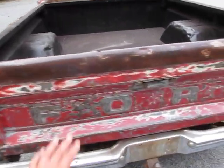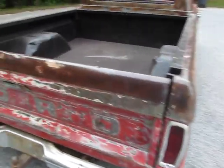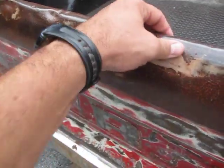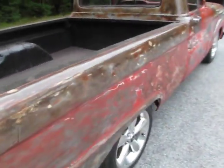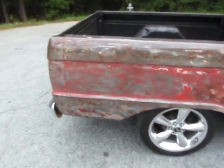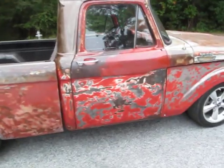Really love this tailgate. This is the kind of tailgate you wouldn't mind having hanging on your wall in the office. And there's a few spots, somebody put some filler in there, who knows how long ago. So there's a couple spots like that here and there on the truck that are coming through. But nothing major that I see jumping out at me.